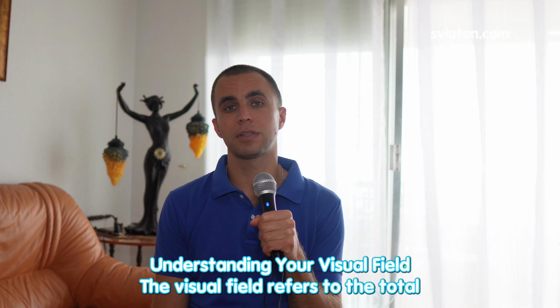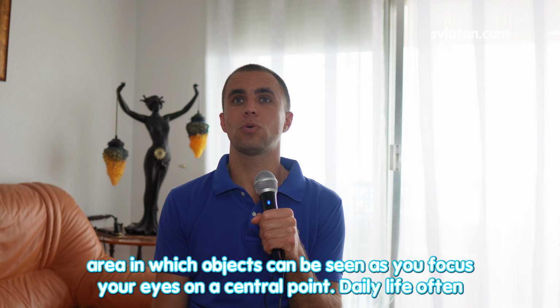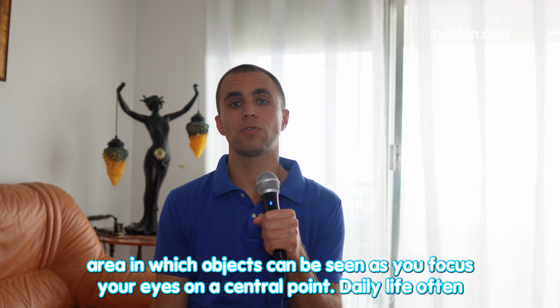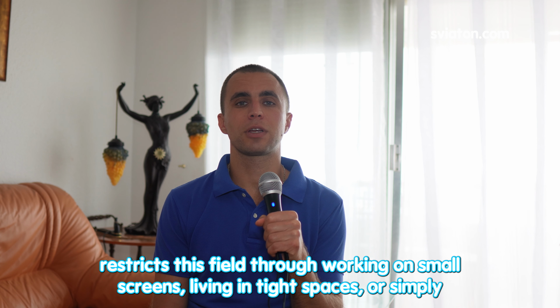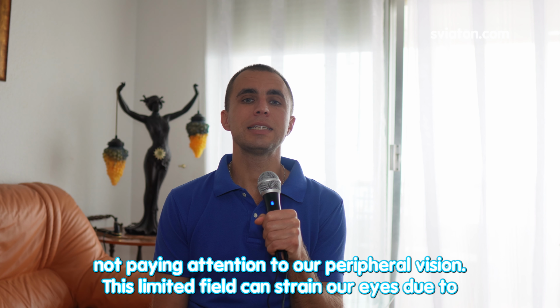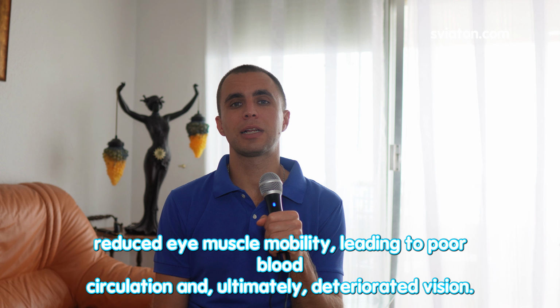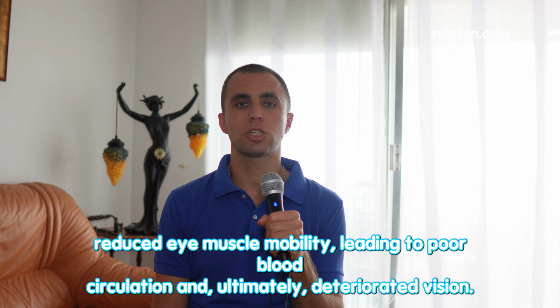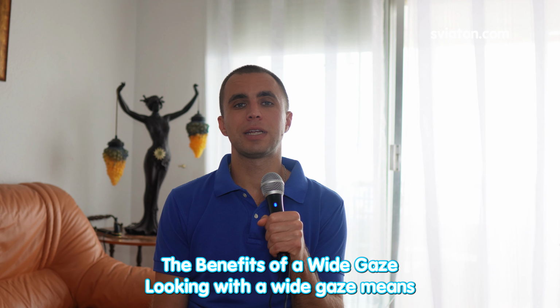Understanding your visual field. The visual field refers to the total area in which objects can be seen. As you focus your eyes on a central point, daily life often restricts this field through working on small screens, living in tight spaces, or simply not paying attention to our peripheral vision. This limited field can strain our eyes due to reduced eye muscle mobility, leading to poor blood circulation and ultimately deteriorating vision.